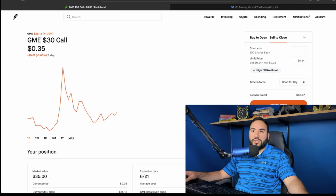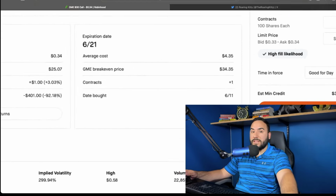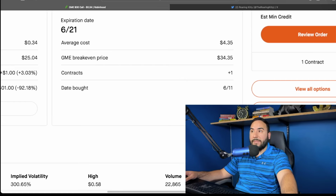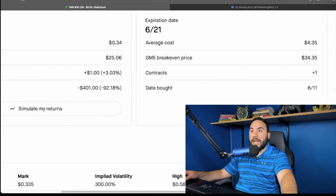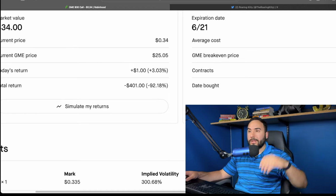But you can see here, GME $30 calls on the top left. They're trading at 35 cents right now. Pretty insane, considering the fact that I bought them at $4.35 a contract. You guys can see that right here. So yes, I am down 92%, $400. Poof, gone just like that.